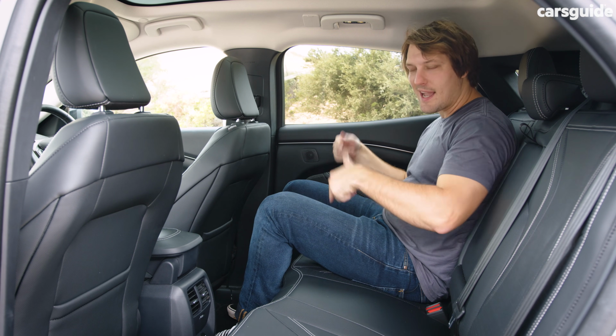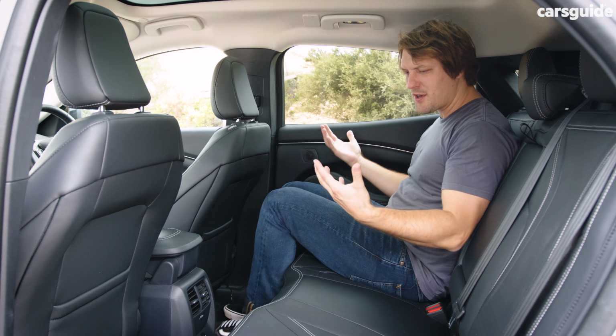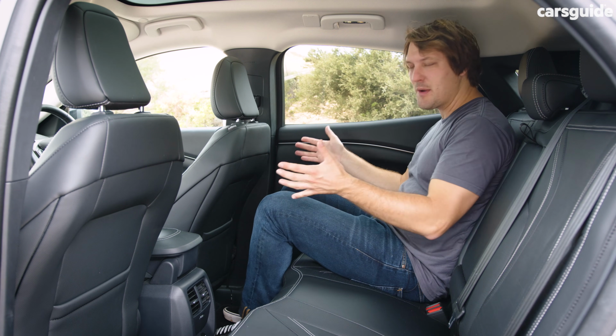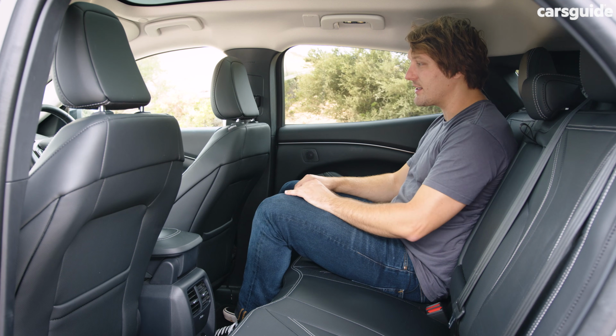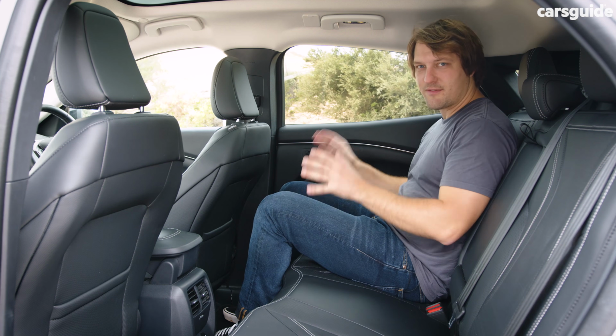Everybody who's hopped in the backseat of the Mach-E has been impressed by the amount of space on offer and also how comfortable it is, because again, that spongy seat trim just continues. This has got to be one of the most comfortable mid-size SUVs I've sat in quite some time, actually, to the point where I actually think this is a fantastic long-distance tourer just because of the way it is.